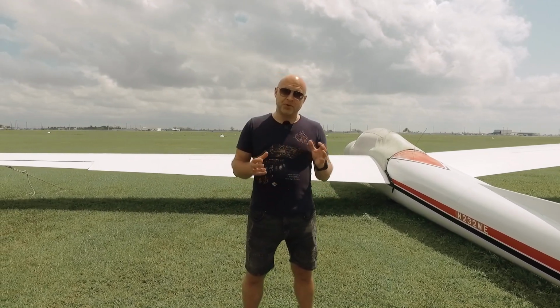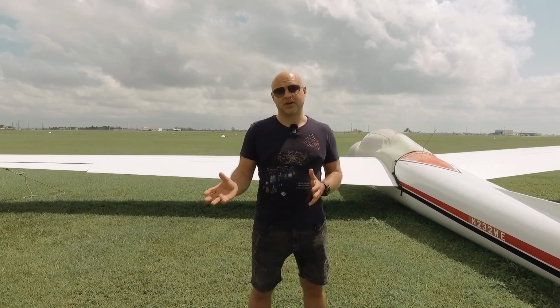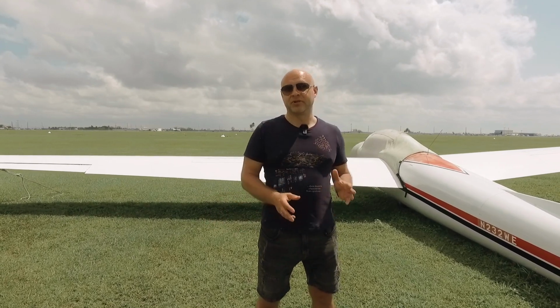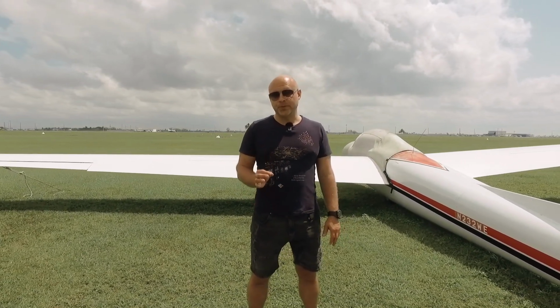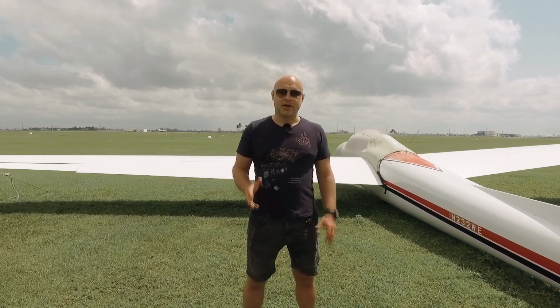So if you're a little bit short on money, or if you would like to get into aviation in the best economical way, I believe the glider is the best choice for you. This is what you can do: easy, cheap, and with the same level of fun, and you will enjoy it, I believe.